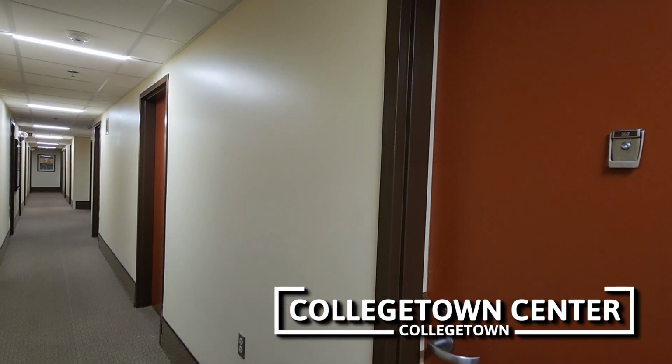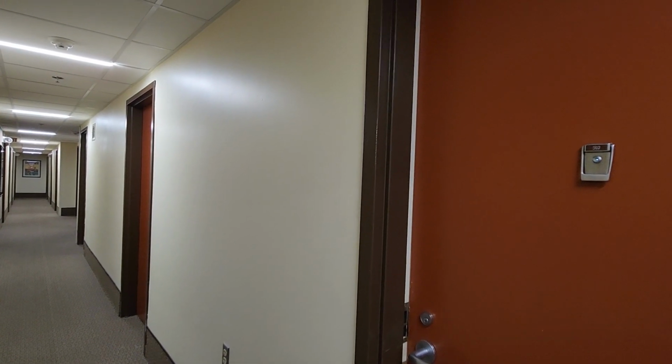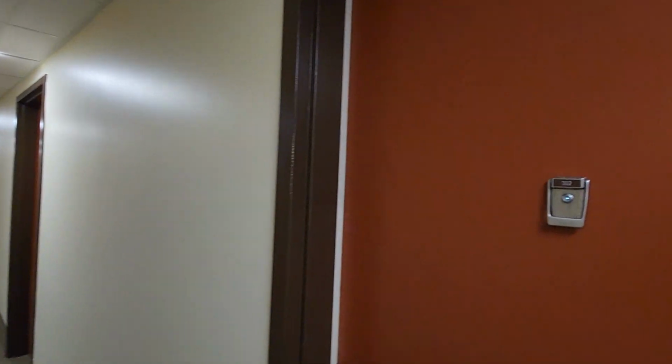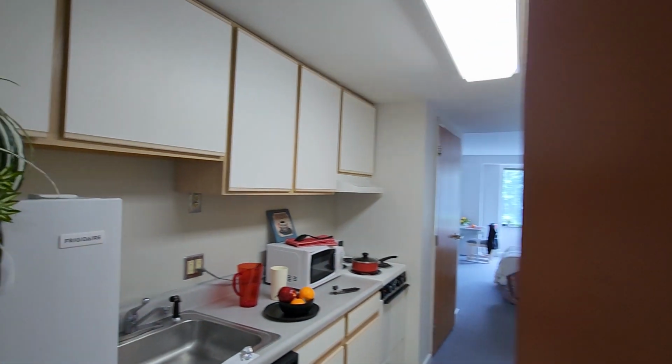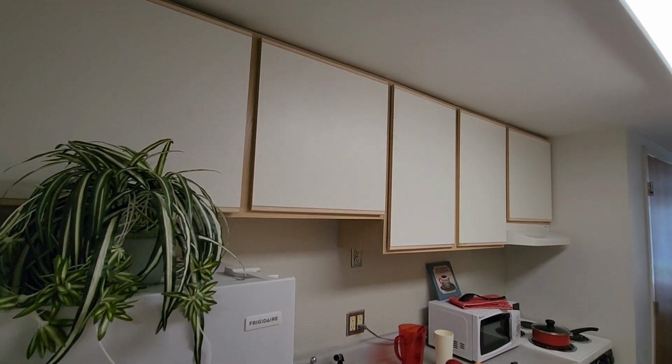We're here in Collegetown Center to see studio apartment 302. This is about in the middle of the floor. Let's go on in. We're on the third floor of this 6th-floor elevator building. As we enter, you can see our kitchen is on the left.